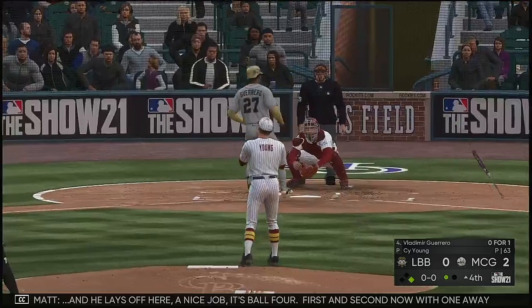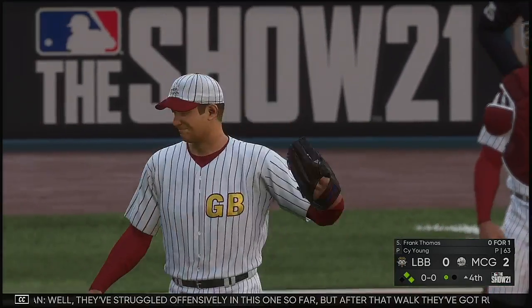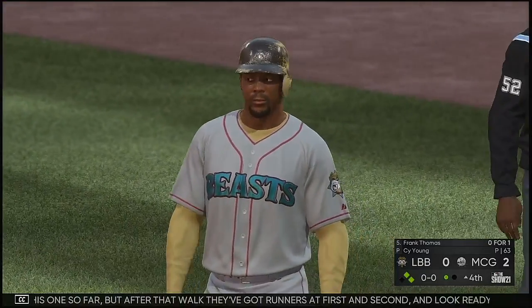And he lays off here. A nice job. It's ball four. First and second now with one away. Well, they've struggled offensively in this one so far, but after that walk, they've got runners at first and second and look ready to make a little noise. Just need a big hit now.